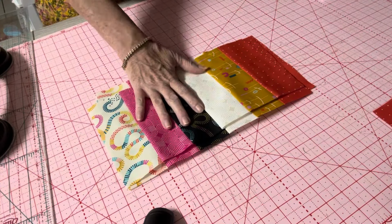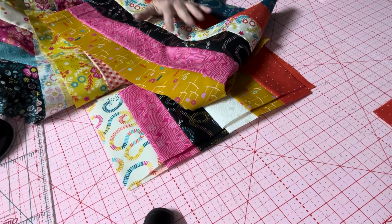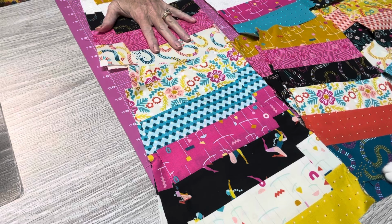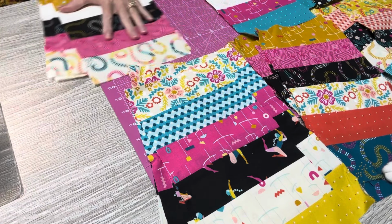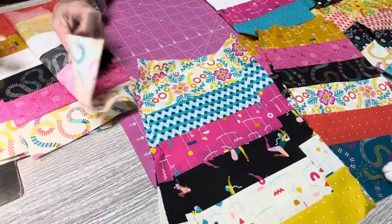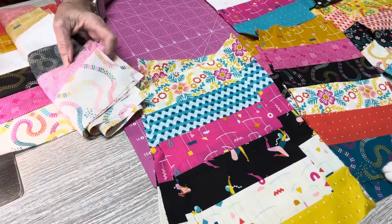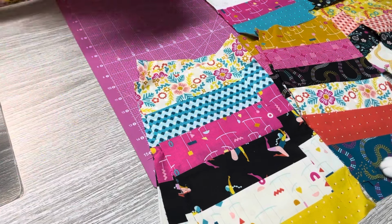I'm going to do this with all of these sets. And then I'll come back and we'll start sewing them together. Once I've got them cut into the segments like this, I'll have 6 stacks of like blocks. So all of these in this stack are all going to look the same. So you should have 6 stacks with 6 in each one.